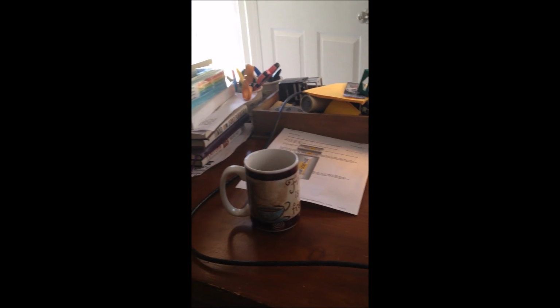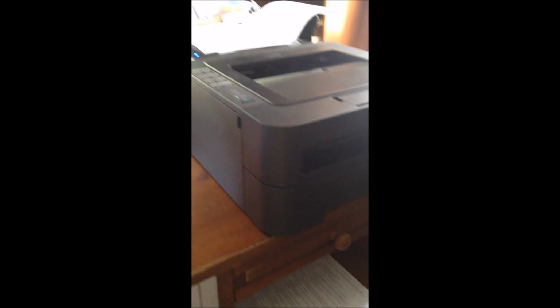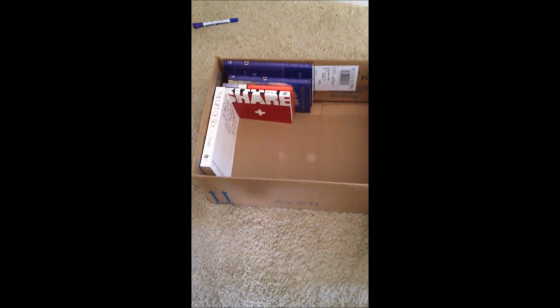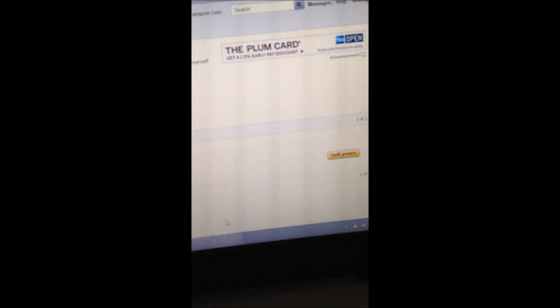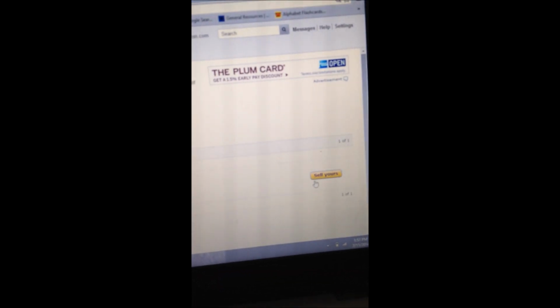Okay, so I have my desk straightened up, and that makes me happy because I'm type A. But also, you're much more productive in a clean space. So I have all my books sorted, Amazon and eBay, and I just grabbed one, and I'm going to go ahead and list it on my Amazon Seller Central. So I'm entering in the code. Click and sell yours.